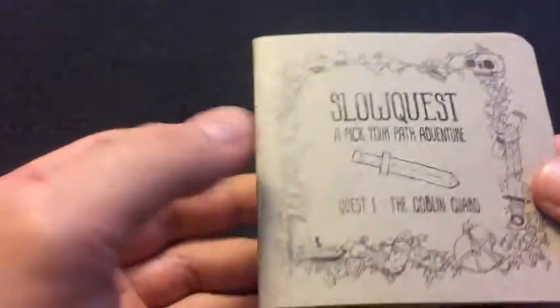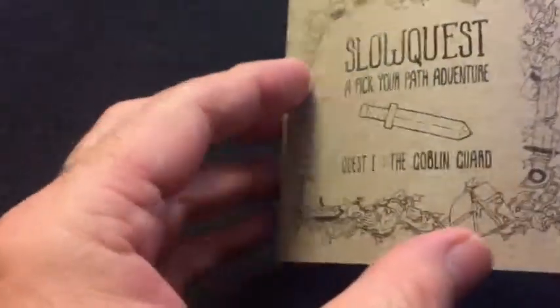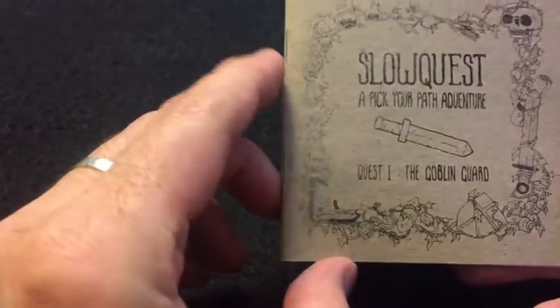Like I said, these books are short. You can go through the whole thing in probably 10 minutes, less than that. But I really like the art. It's really good. And I like how the whole thing is just one encounter with this little goblin Glubdub. Really neat. And so we'll take a look at quest number 2, which is a little bigger, in a future video.